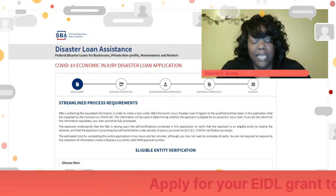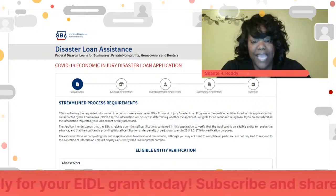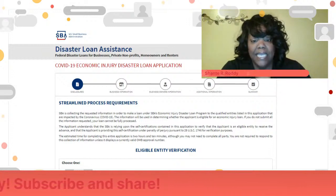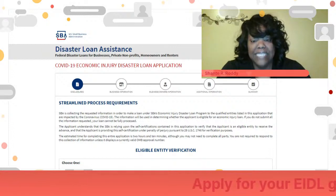We want as many entrepreneurs and small business owners to know about this program so that they can apply and get access to the money that they need to be able to sustain their business through this time.